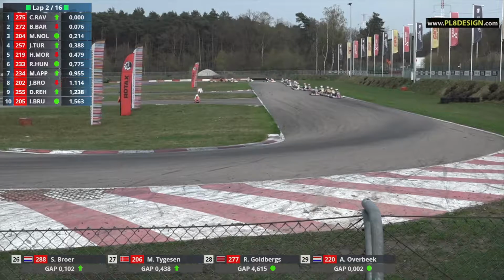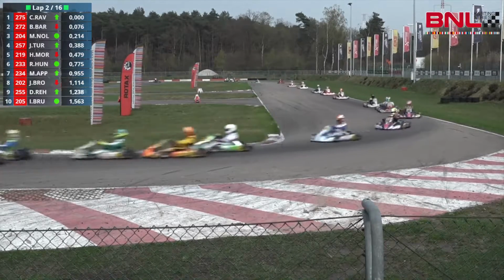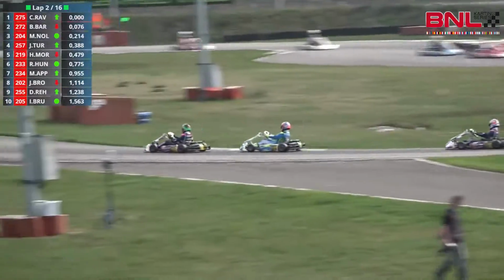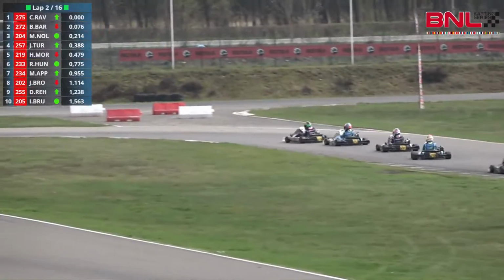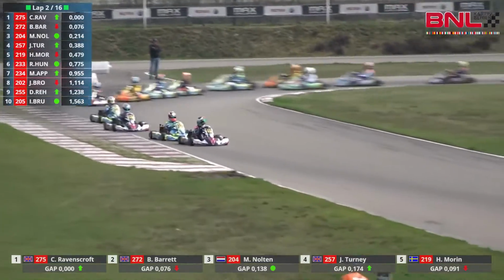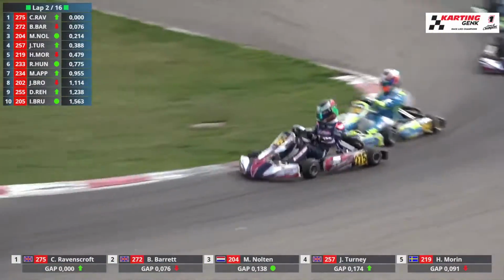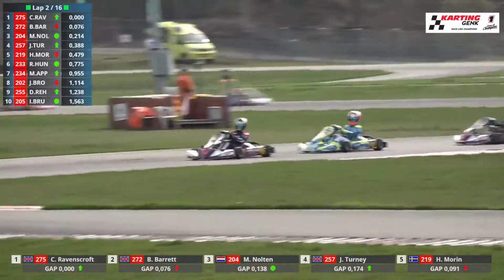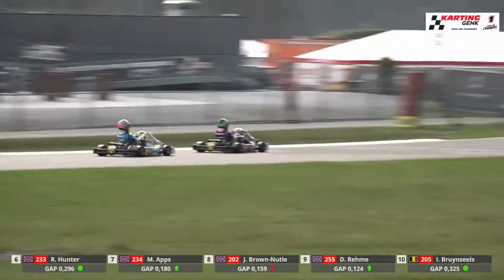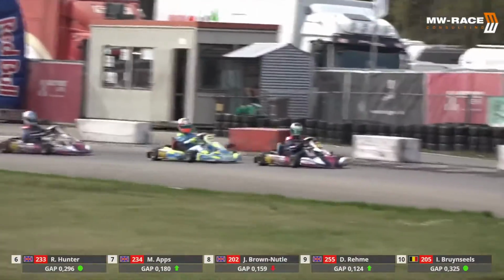Down the back straight they go, and looks like Joe Turney's got the run on Nick Knowlton, and Turney goes through to 3rd place. Oh, and it's all gone wrong for Nick Knowlton. He's dropped back to 5th place, Hannes Morin has gone through to 4th, and Reese Hunter's actually gone through to 5th place as well. So Nick Knowlton has dropped all the way down to 6th place. Now he has the reigning vice champion Jordan Brown Nutley to deal with. David Remy's just in behind that, having gone past Ilian Bryntil. So a very frantic start to the race.